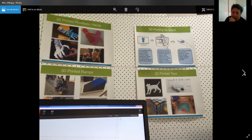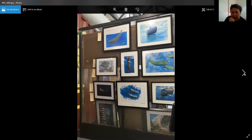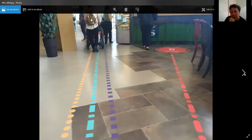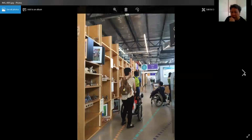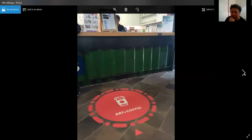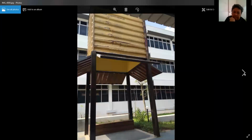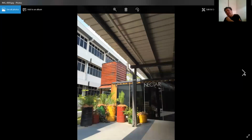Sorry, we're going back here. A gallery area and painted floor with lettering to show the way around this area, where there's a cafe, art and coffee, and it's good for persons with intellectual disabilities as well. It's more predictable. You can just follow the lines, and other kiosks along the way for other activities.